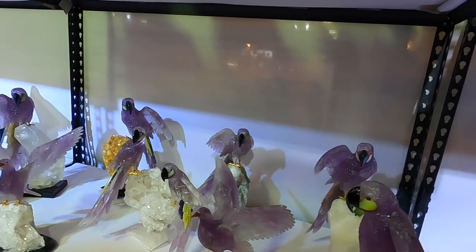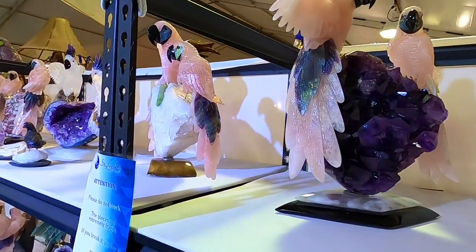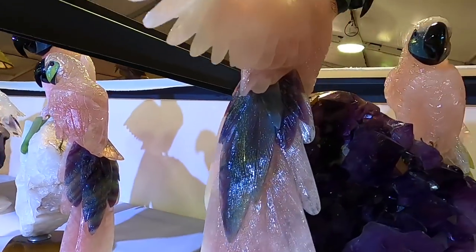So many birds. Looking a little thin. I bet you these folks had a great year. Nice fluorite tail feathers on this bad girl.